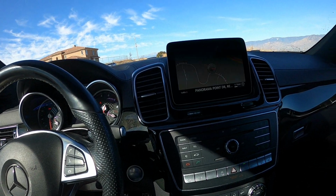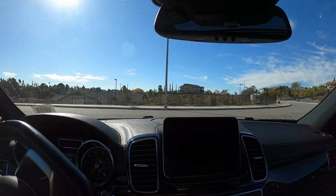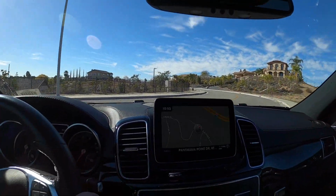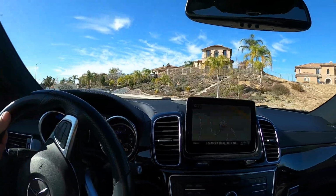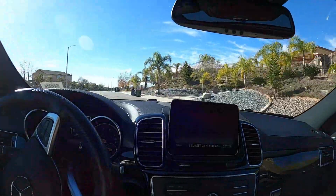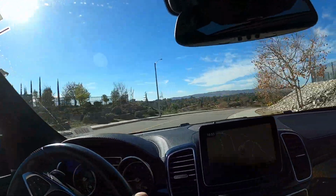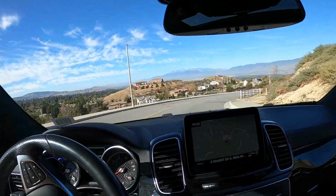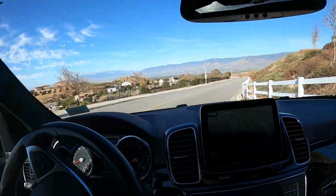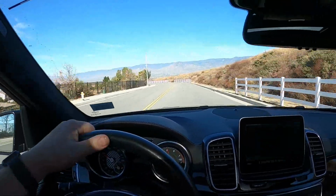All right, let's go for a little drive. All right, as far as sound goes, it doesn't have too much sound. It is a V6. The exhaust, you do hear some of the exhaust noise. And it handles fairly well around these corners. But again, it's not a V8. You don't have the big sound of the V8, nor the performance.